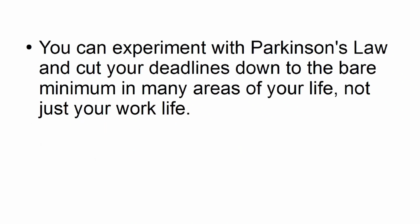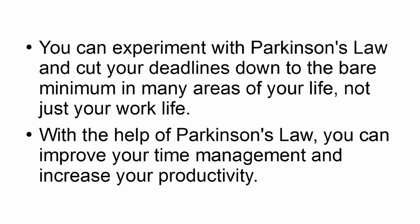You can experiment with Parkinson's law and cut your deadlines down to the bare minimum in many areas of your life, not just your work life. With the help of Parkinson's law, you can improve your time management and increase your productivity.